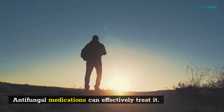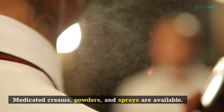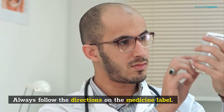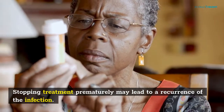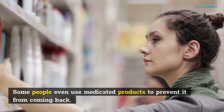Antifungal medications can effectively treat it. Medicated creams, powders, and sprays are available. Always follow the directions on the medicine label. Stopping treatment prematurely may lead to a recurrence of the infection. Some people even use medicated products to prevent it from coming back.